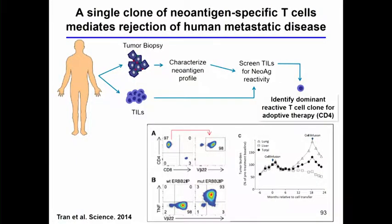And then Steve Rosenberg has had a story where using TILs that were expanded against a single neoepitope that was personal for that individual. If you follow the bottom curve there, the first peak and decline was just the total TILs, but then the second peak and rapid decline is the infusion of the neoepitope-specific T cells that were from that patient. So evidence of in vivo cytotoxicity.